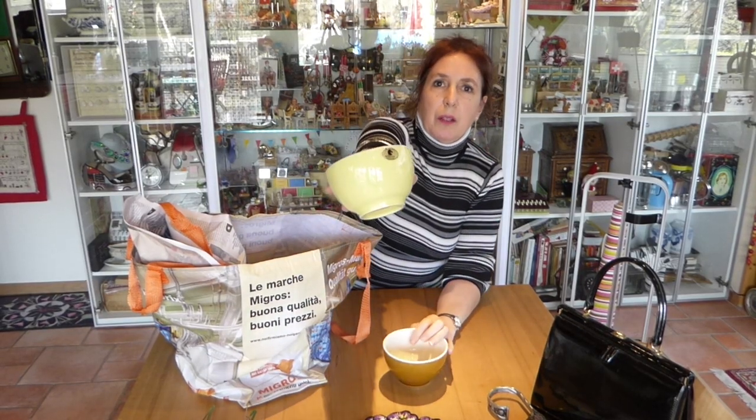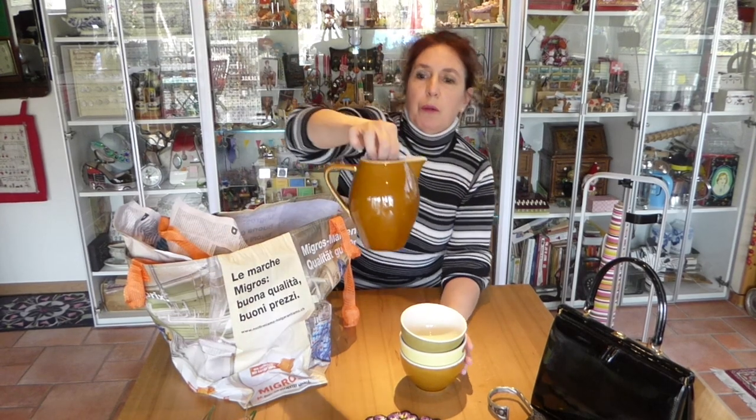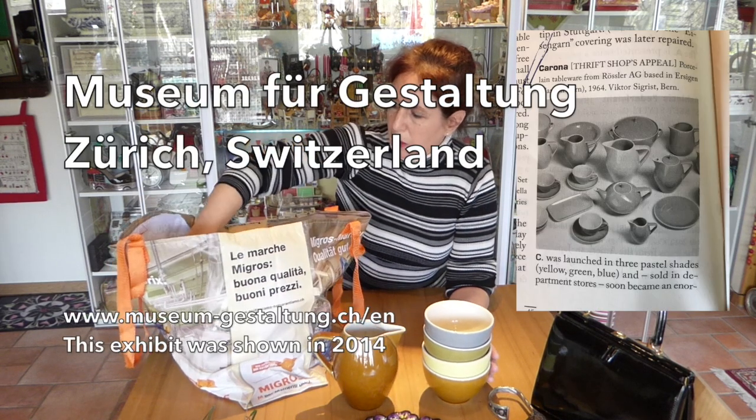Now this has still got the logo on it, a little stamp. These are some Rossler bowls. This is what I do collect, but I couldn't resist. They're super sturdy, 1960s. They're actually in a museum. I'll put the link here as well for the museum that talks about this.